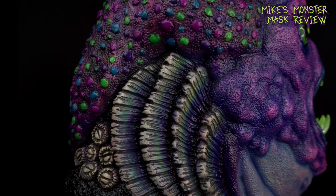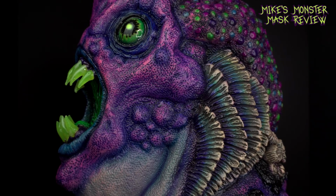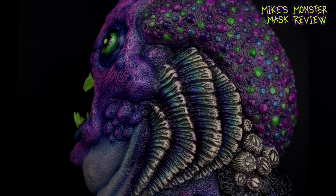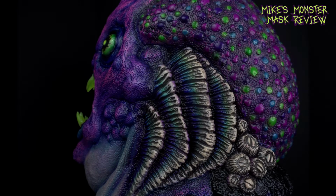There's definitely no eye holes because it's meant to be displayed in an art gallery, in my opinion, or maybe a museum. He ships the mask in a large box and packs it very well with pillow stuffing. This thing was babied through shipping.